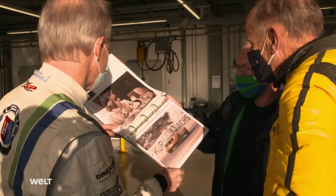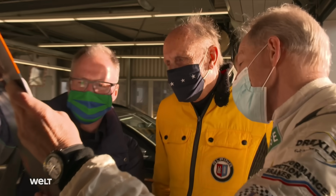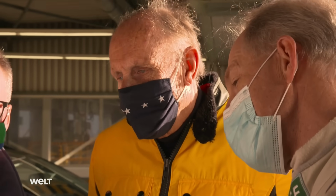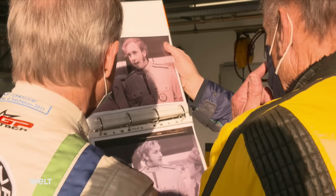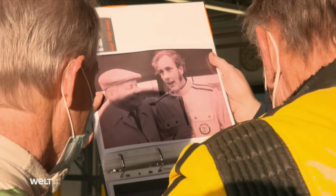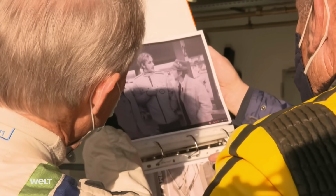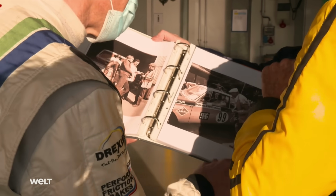Part of that unique history also includes Hans-Joachim Stuck. The racing career of the two-time Le Mans winner began in the 1960s at the car manufacturer from Buchloe. The old photos from those days stir interesting memories. Where did Burkard's hairpiece go? Said it fell into a sewage treatment plant.